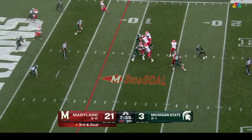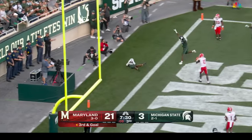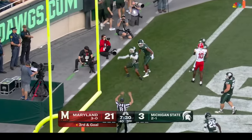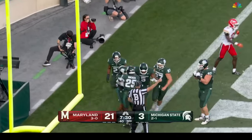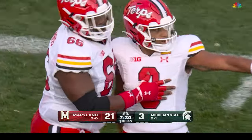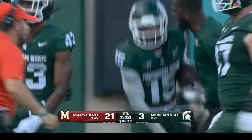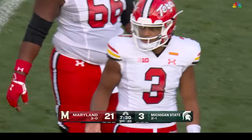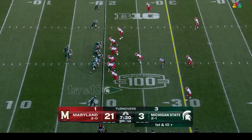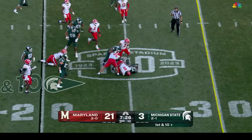Taulia drops, pressured immediately, makes him look bad. Now he's moving to his right, firing towards the end zone. And with that ball intercepted, they're going to say yes. Picked off by Angelo Gross right there at the back of the end zone. Tagovailoa may be trying to do a little too much. Hand it off, Nate Carter.